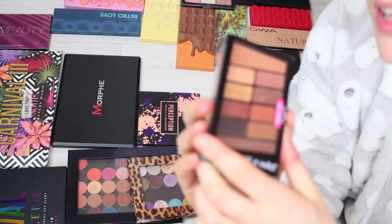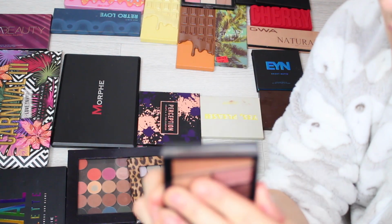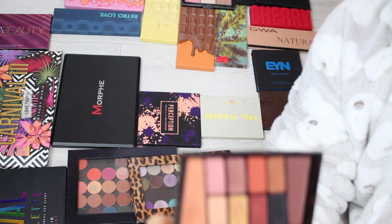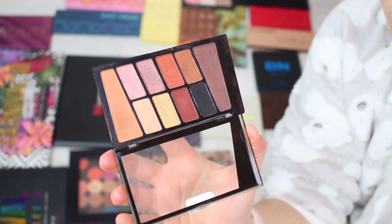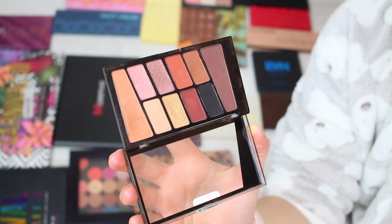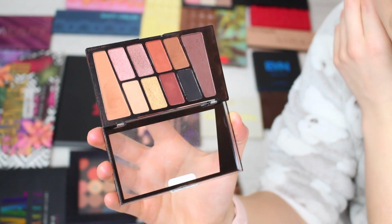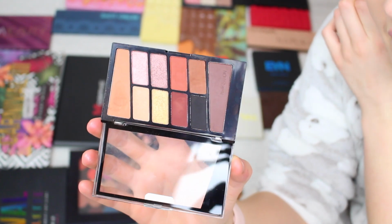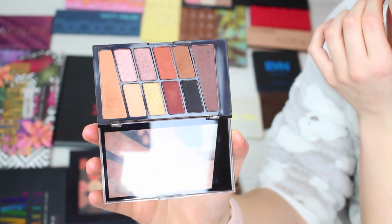The next one I have here is this Wet n Wild palette. This is my Glamour Squad, and can I just say, Wet n Wild do some of the nicest eyeshadows ever. I always used to see these when I used to watch American YouTubers, and I feel like there was one that was really hyped, and I think one of the shades was a dupe for Club from MAC maybe.